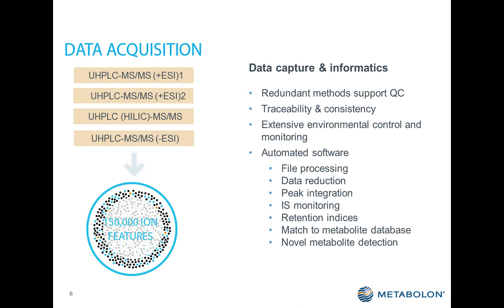The 2 positive electrospray methods, each running for 3.5 minutes on 1 Q-Exactive, analyze respectively for polar compounds and lipid compounds. The first negative electrospray method is a 7-minute reversed phase UPLC method, capturing the majority of those metabolites that ionize under negative conditions. The second negative method is a 7-minute HILIC method designed to capture polar metabolites such as small organic acids and sugars. It produces separation of sugars and sugar phosphates, something that's not usually capable within the industry.